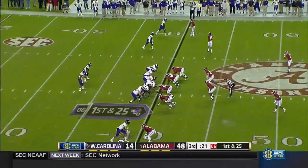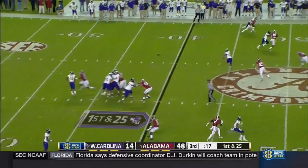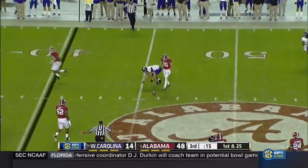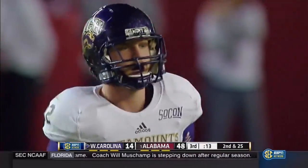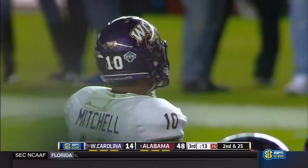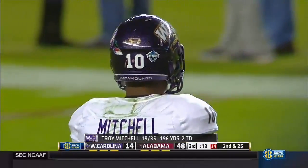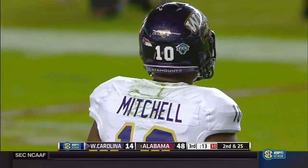Jonathan Cook now in the Alabama secondary. As Mitchell has the football, throws it low to the rolling tight end at the 45-yard line. Incomplete. Tyler Sexton, the big guy at 6'4", 240, couldn't get down and roll to grab that football. So a 2nd down and a distance.